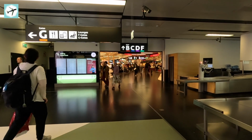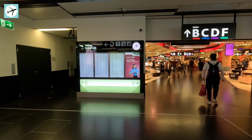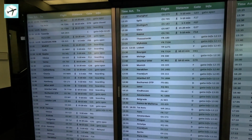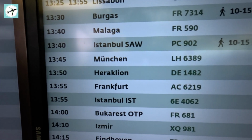With security done, it's time to figure out where our gate will be, but this isn't announced yet. We are flying from Terminal 3 here in Vienna, which looks good, but also is quite narrow and at busy times like today feels a bit crammed.